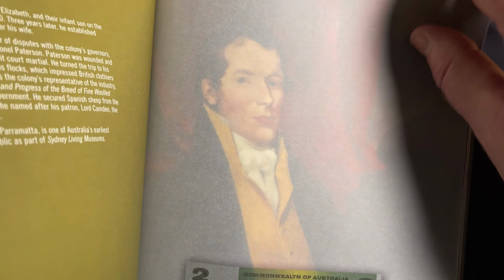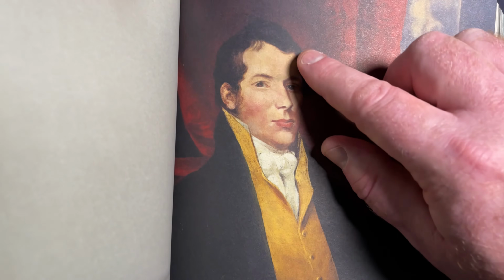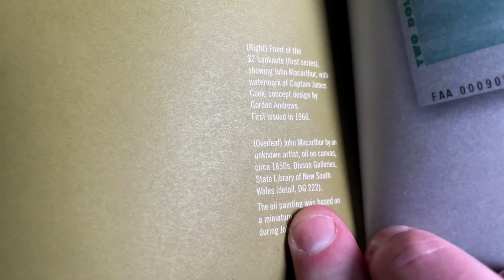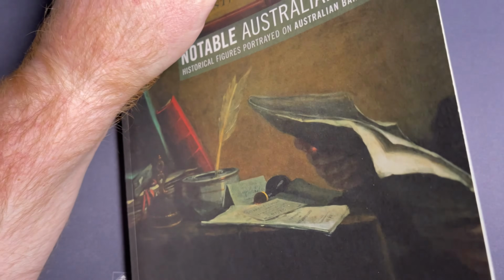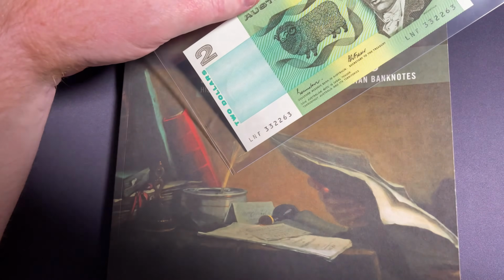So this is it right here. On the page over here, this is the portrait that was stylised. It was probably used to create the portrait on the banknote right here. And also a little note down here on the page is that we've got Captain Cook as the, what do you call it, the little feature in the background when you put the light on. So I'll just show you right now.